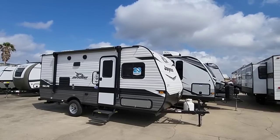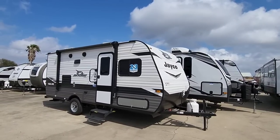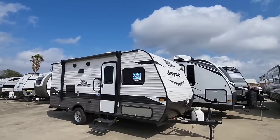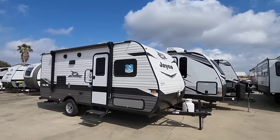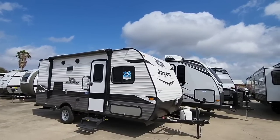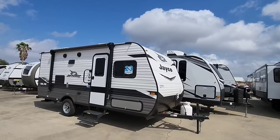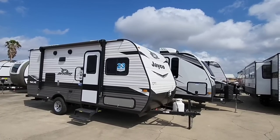What's going on, guys? So today I'm out here at Ron Hoover RV and Marine in Corpus Christi, Texas. And you know, right off the bat, you guys know me, I like these really compact RVs that give you a lot of capability, especially to be able to fit a larger family in it. And this is definitely one of those. Let's take a closer look at this really cool Jayco Jay Flight SLX. Hang tight, I'll be right back.